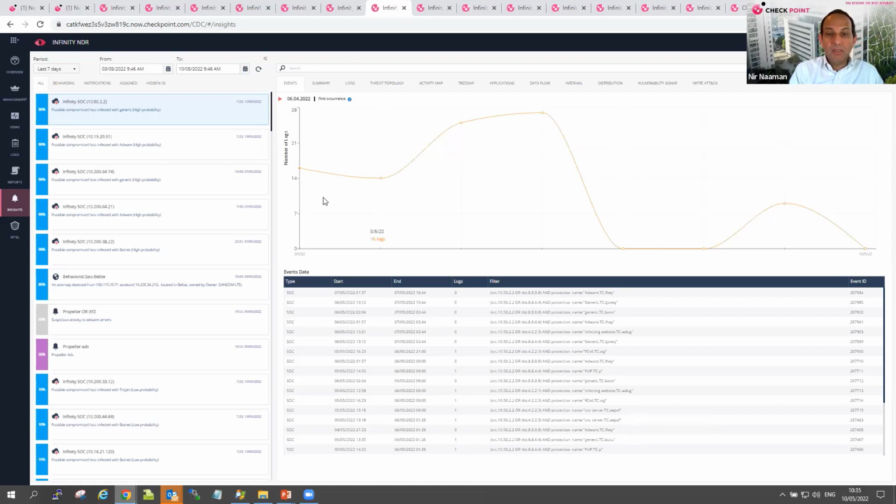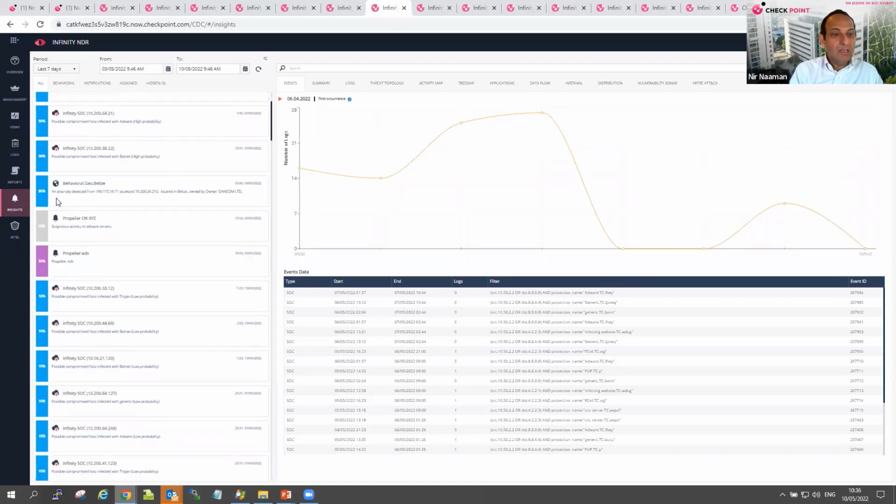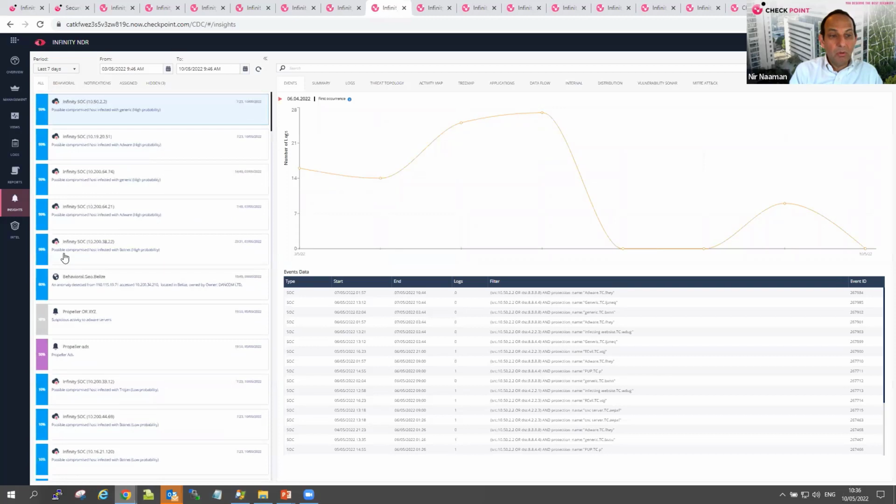And here on the top, you see the graph that is actually the aggregation of this entire set across the time frame defined here. So you can see basically InfinitySOC is saying this IP is infected, high probability. You can see that this is sorted by descending probability, so you can address the top ones first and then go down. This is an example of a notification-based insight. So you can see that we are combining different types of engine to tell you, you should certainly look at this. And then what can you do with an insight?